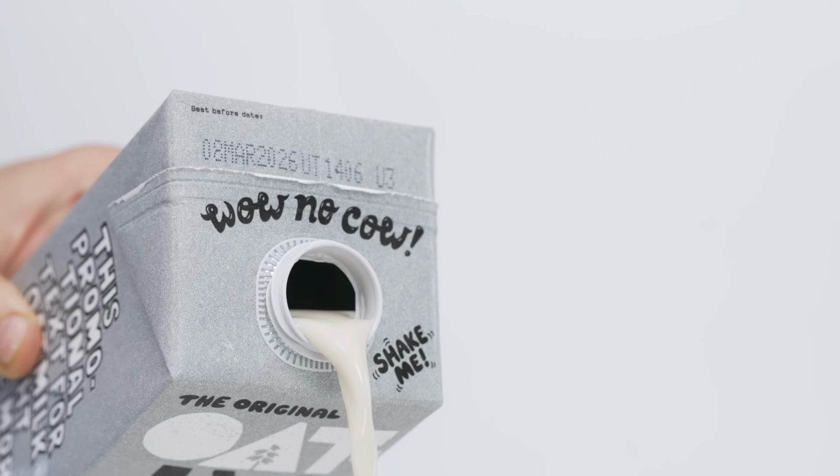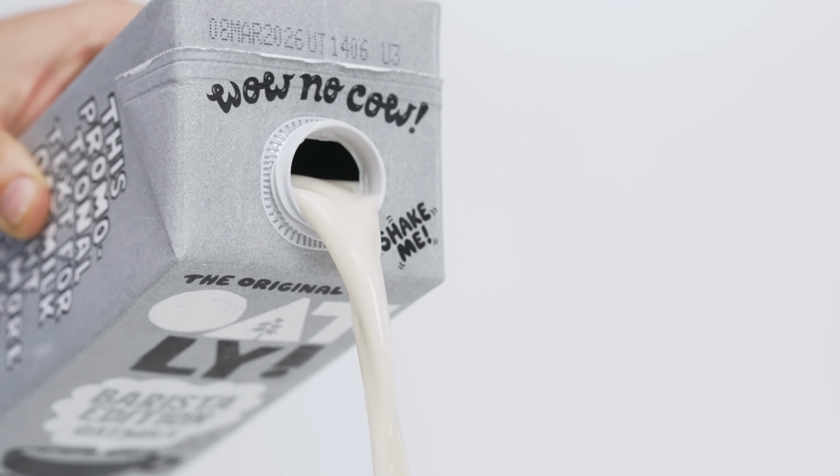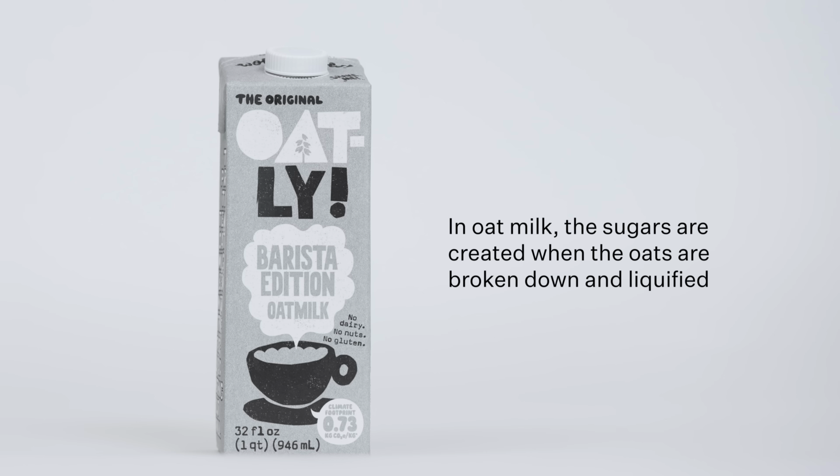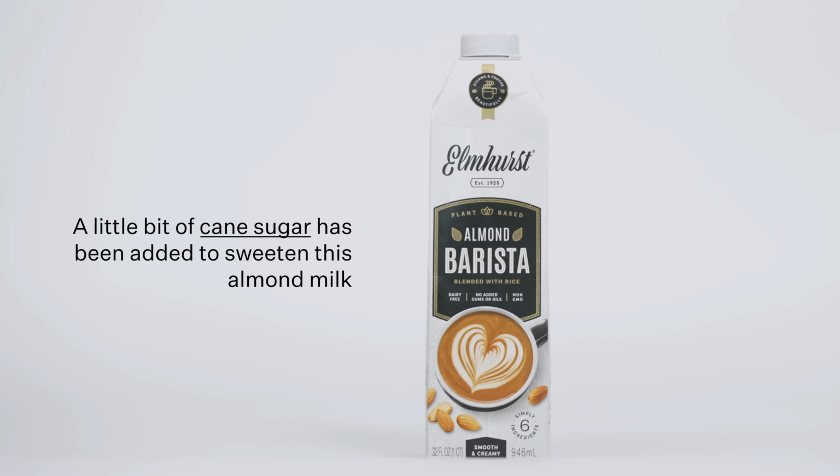Third, we have carbohydrates, which are used to lightly sweeten and give a rounded taste. Remember, in cow's milk we had lactose, but in oat milk the sugars are created when the oats are broken down and liquefied, or in this case the almond milk has a little bit of cane sugar added to it.